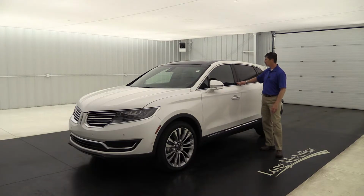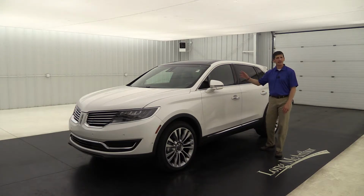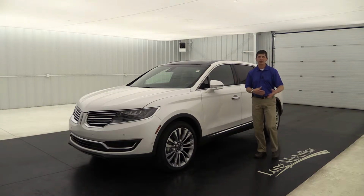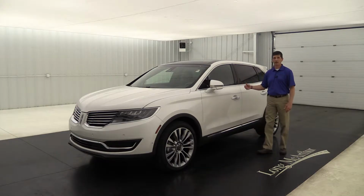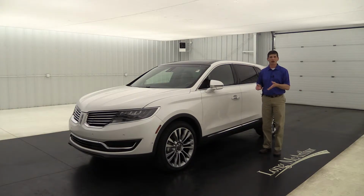Now, you do get a keypad here on the door, and that just helps you if you want to leave the keys inside, or maybe you're at the house and you just need to grab something, forgot to grab the keys. You can use that keypad to get in and out of the vehicle, unlocking and locking it. You also do get remote start, so you can start it from the comfort of your home.